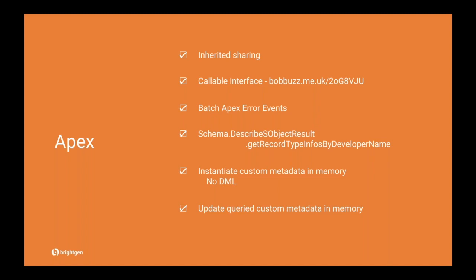The final piece of record type information is now available via the describe functionality. You can retrieve a list of all record type information keyed by developer name. So you shouldn't need any more SOQL queries to pull record type information from the database going forward, which should help in the battle against limits. And you can now create and edit custom metadata types in memory in Apex, although DML operations are still limited to the metadata API. And you can also update custom metadata types that you've queried, but again, in memory only.